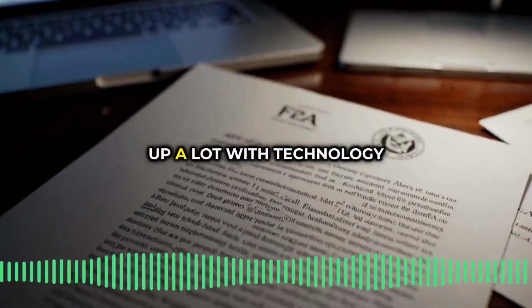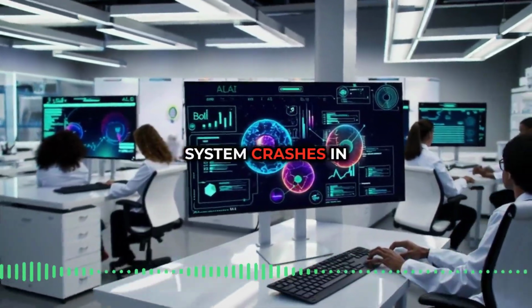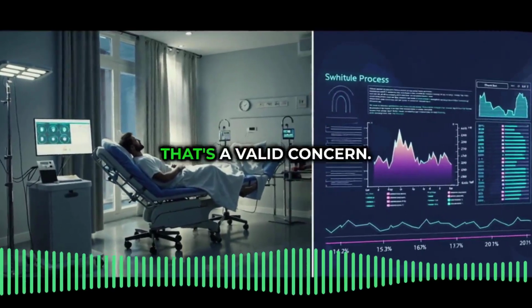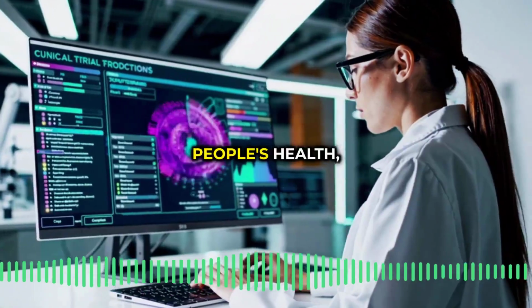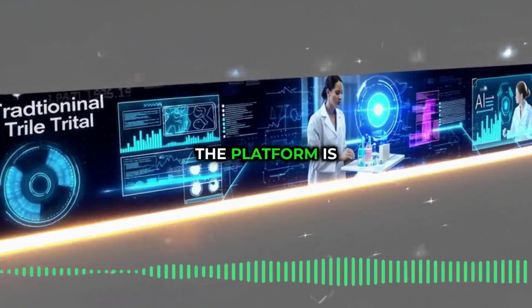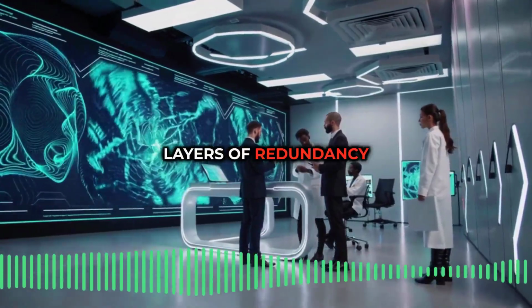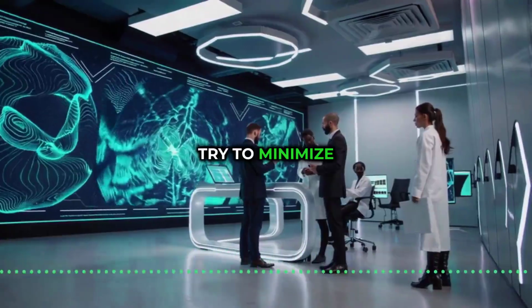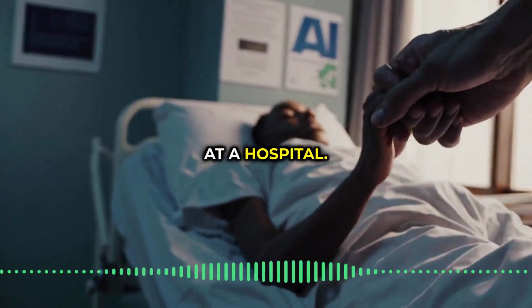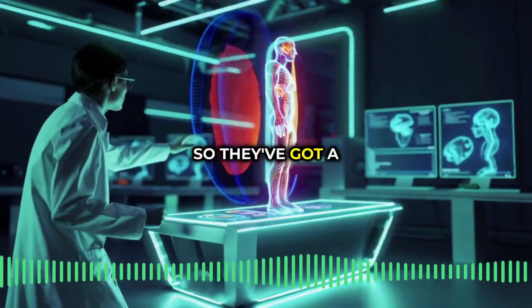One thing that comes up a lot with technology is reliability. What if there's a glitch or the system crashes in the middle of a trial? Those things can happen, even with the best tech. Yeah, that's a valid concern. We're talking about people's health, so there's no room for mistakes. How are they ensuring the platform is stable and dependable? They've actually built in multiple layers of redundancy and security to try to minimize the risk of any problems. It's kind of like having backup generators at a hospital. Even if one system goes down, there's another one ready to go. Okay, so they've got a backup plan.